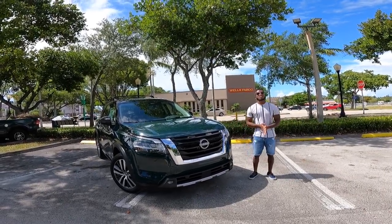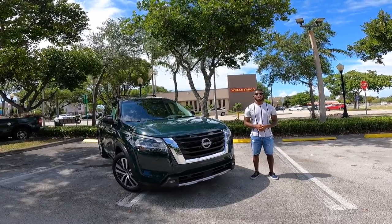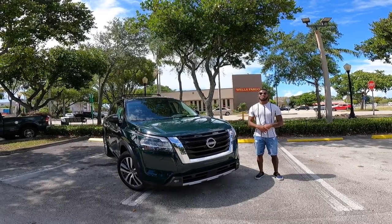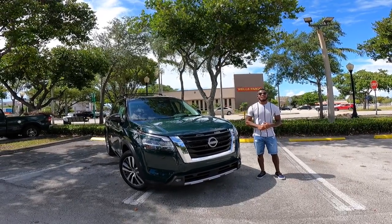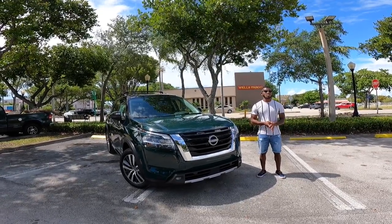Let's talk about pricing here for the Nissan Pathfinder Platinum. Starting price is $47,140 with the options and accessories, including the two-tone paint. This one stickers for $49,960.